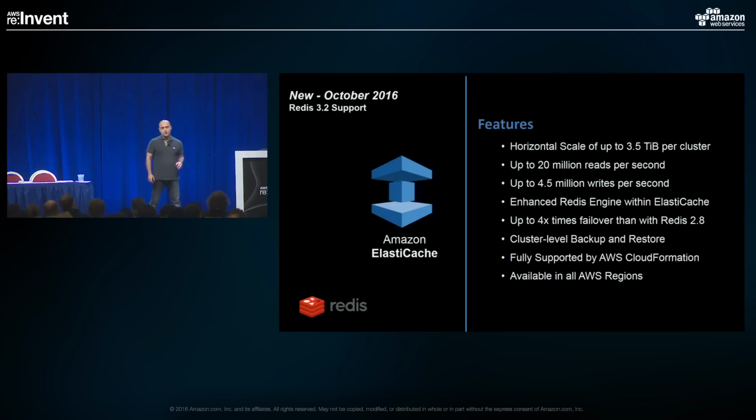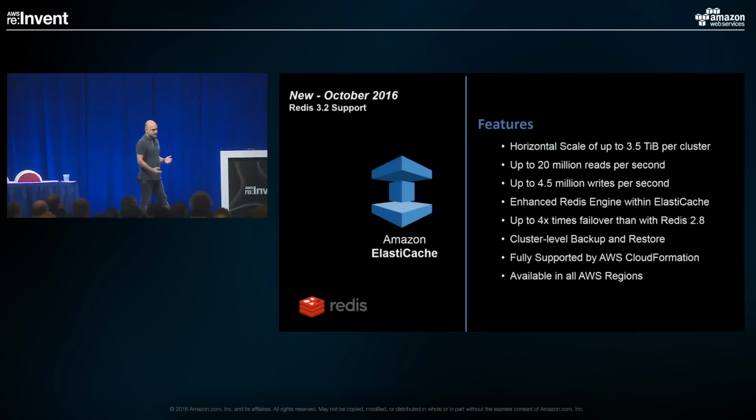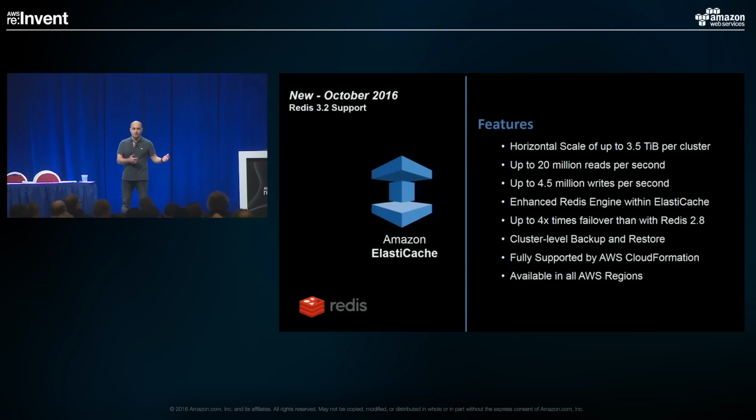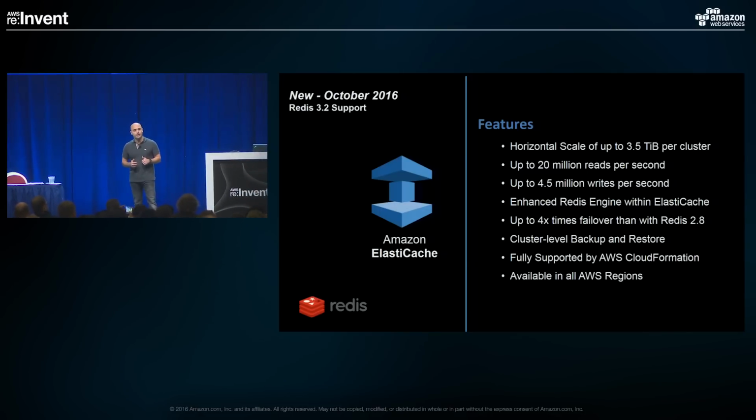All right, so what's new? So roughly 2 months ago, we announced a new feature, which is Redis Cluster. We support up to 3.5 terabytes in Redis. As I mentioned earlier, up to 20 million reads per second, up to 4.5 writes per second. All the enhancements that we talked about earlier are rolled into this version. It's up to 4 times faster than version 2.8, and that's because it's not based on DNS, and we'll talk about how it actually works.